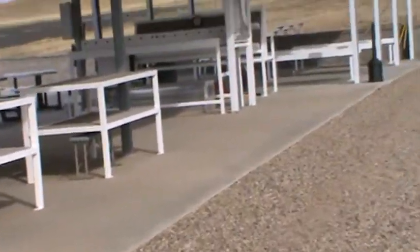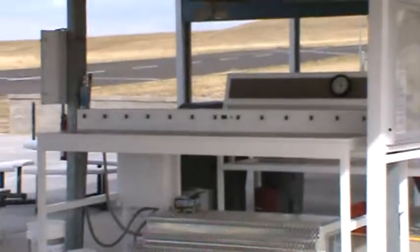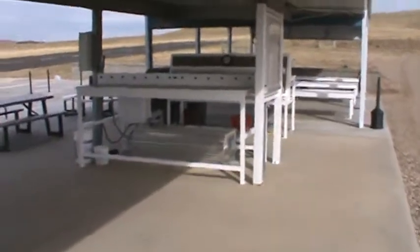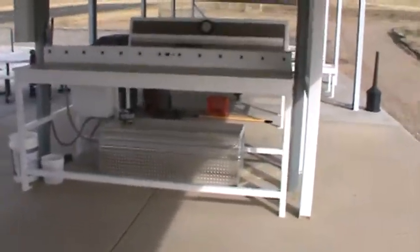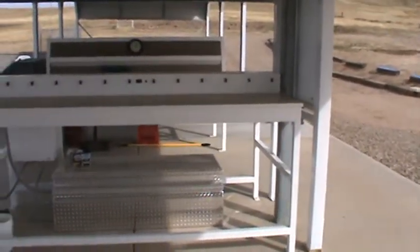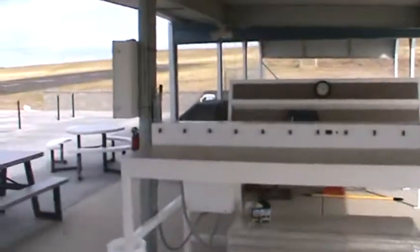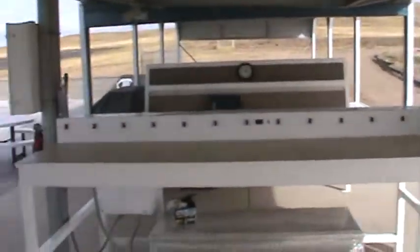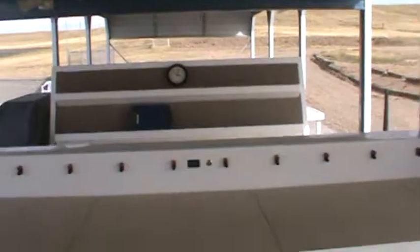So walk on up towards the other end here. You can see plenty of tables here, place to put your planes together, work on them, what have you. And here we have our charging station, or table, whatever you want to call it. The diamond plate cabinet at the bottom houses golf cart batteries, and then you can see we got enough plug-ins to make do, and I'll show you in a second, but it's duplicated on the other side.